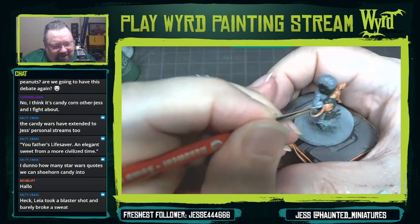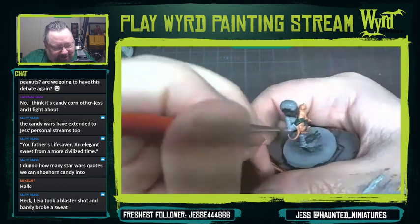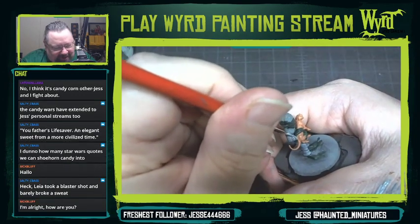Yeah, that I don't know. There's a lot of inconsistency. I know some of it is plot armor and stuff like that, but that sort of thing just annoys the crap out of me.